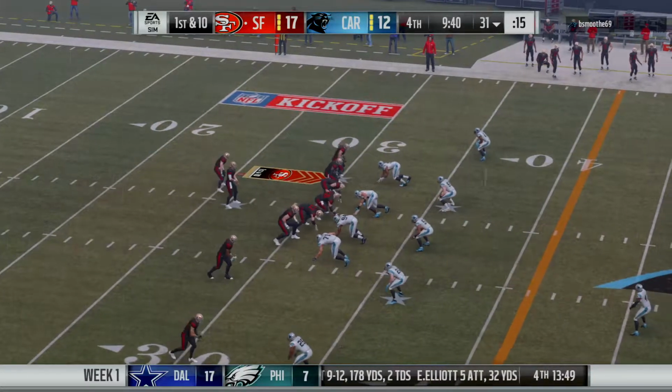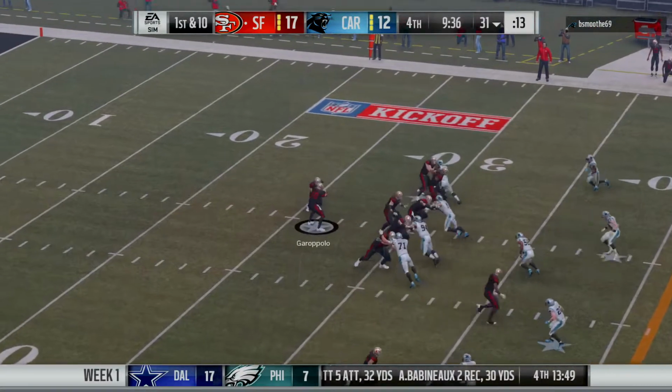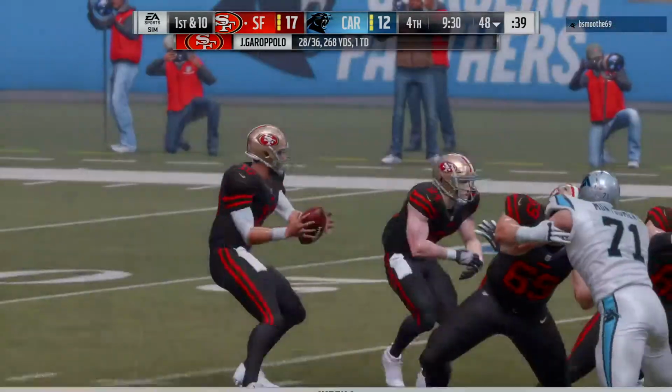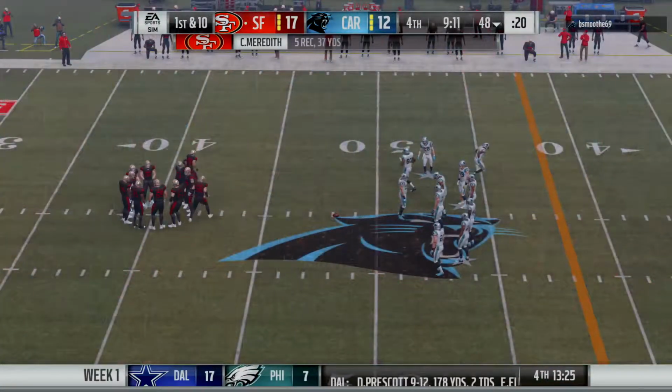Just week 1, but already plenty of intrigue with the games going on, and this one no different as we come up on a 1st and 10. Oh, a battle for it here, and this will be caught. They give him 17 yards that time as that'll move the chains.